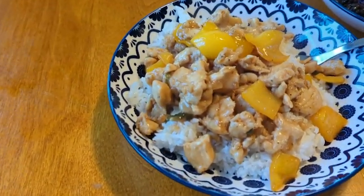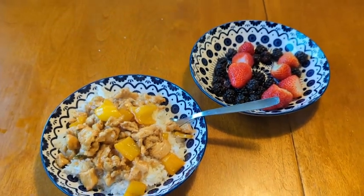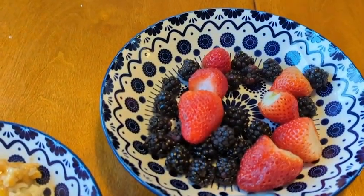So if you're in the market for some really pretty ceramic dishes, this set is so pretty. I love every time I set the table, and this set just looks so nice on our table. It makes me feel like I really have my life together and our dinner looks extra pretty and presentable.